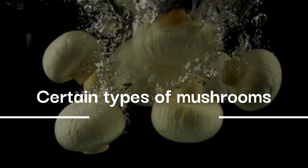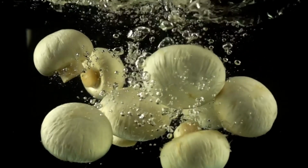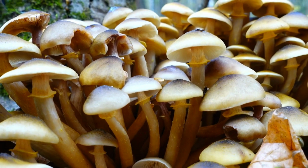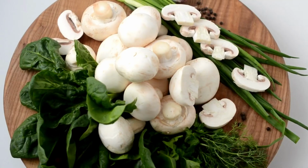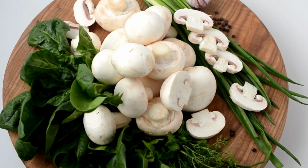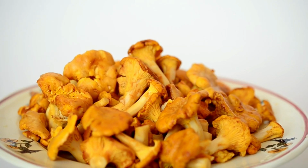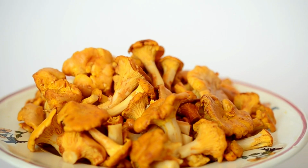Certain types of mushrooms. Mushrooms have the ability to produce vitamin D when exposed to ultraviolet light, but there are types that are grown in the dark, and therefore do not contain vitamin D. However, some specific brands grow mushrooms under ultraviolet light to stimulate the production of vitamin D.